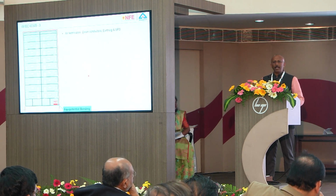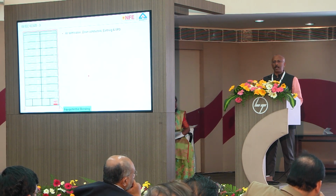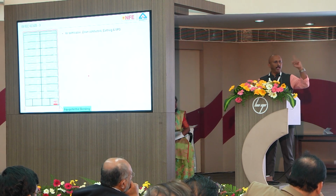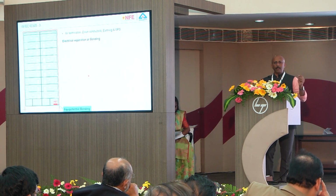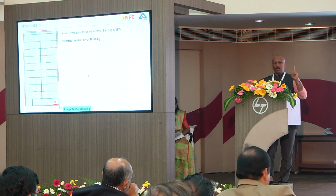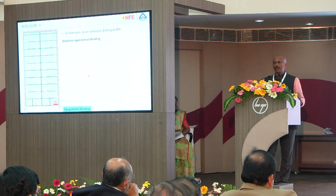First, we are making the air termination, down conductor, earthing, equipotential bonding and SPD. All these are pakka. You have a grid at the top, you have 10 down conductors outside the building, you have maybe 10 earth electrodes, and you have an equipotential bonding. One important subject which also needs to be considered is called separation distance.